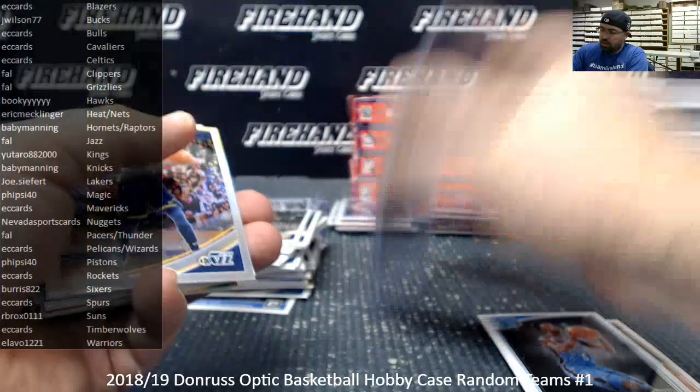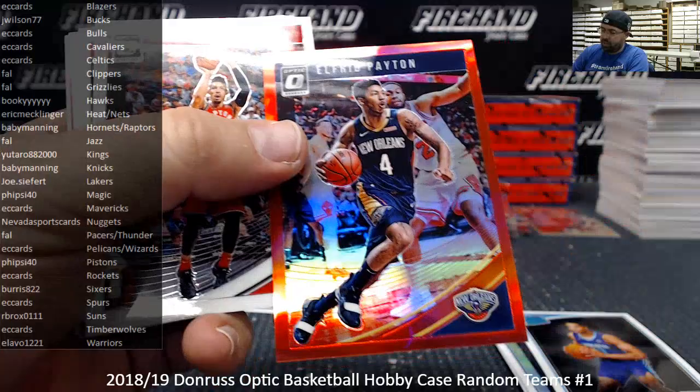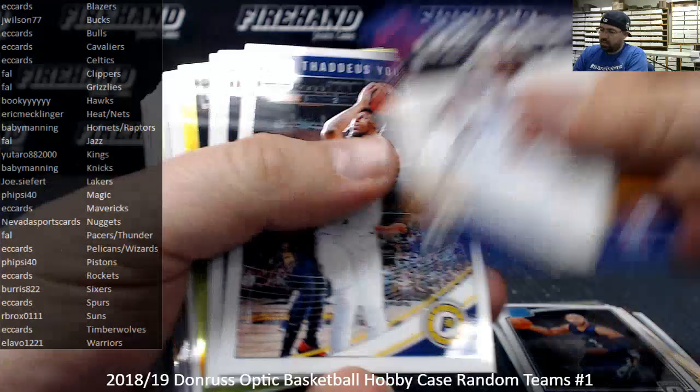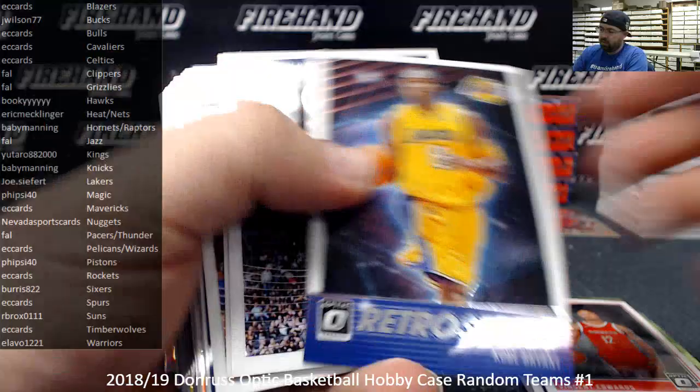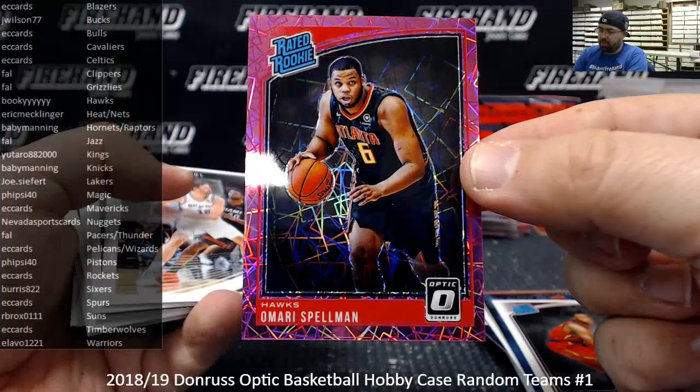Ricky Rubio Silver. Let's see. Anthony Hardaway. Miles Bridges. Got a red Elfrid Payton number 299. New Orleans Pelicans. Pelicans at EC Cards. Grayson Allen Silver. Got a lime green of Eric Bledsoe to 149. Pink Velocity, Omari Spellman, the Atlanta Hawks. Number 79, the Hawks belong to Boogie.